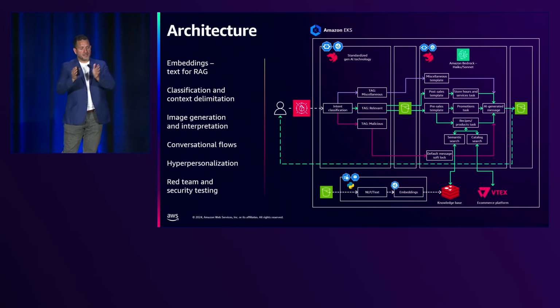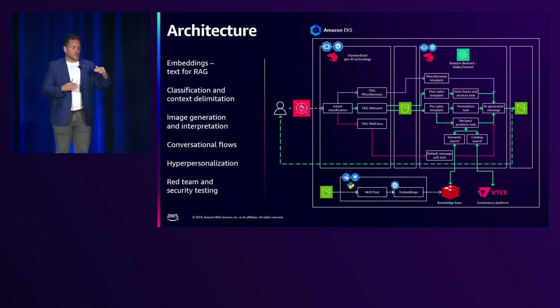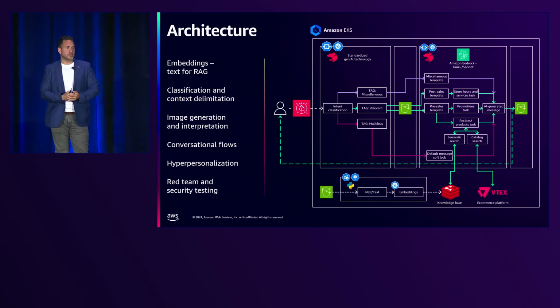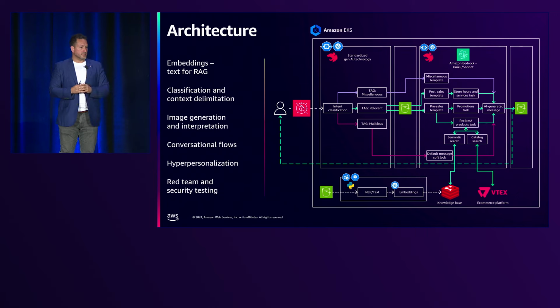So every time we tag an intent from a customer, we go through our knowledge base, which is the drawing in the bottom part of the diagram. Every time we are tagging some intent, we are comparing with the knowledge bases that we have, so we can start separating and categorizing all the intents. So we separate two outlier intents, the miscellaneous ones and the malicious ones. We give a specific response to those intents, and we don't pass them through the flow that is built over Bedrock.